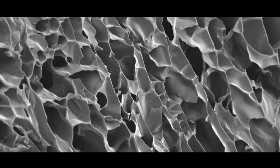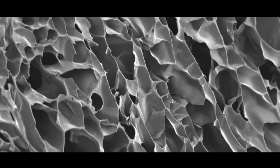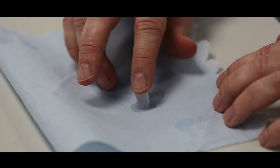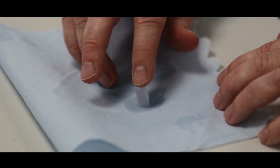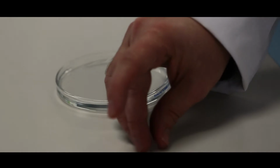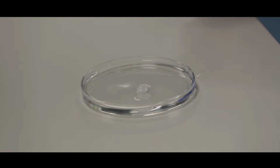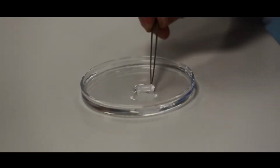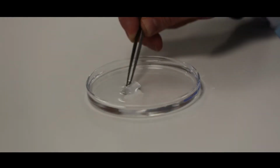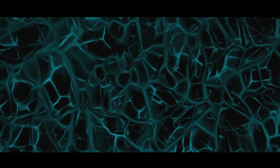Here we see the structure of a dried cryogel magnified many times using a scanning electron microscope. Cryogels can be made in a variety of shapes and sizes, like this cylindrical one. The cryogels have excellent shape memory. That is, they can be squeezed and returned to their original shape. Cryogels can hold relatively large volumes of liquid within their pores. Confocal laser scanning microscopy reveals the 3D structure of the cryogel and its sponge-like nature.